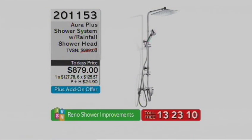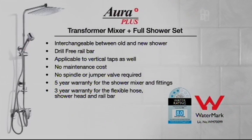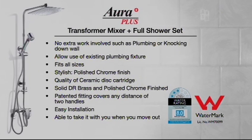Okay, one thing that we've got to tell you about with the rainfall shower is that it's got a lever on it, so you can actually have rainfall on by itself, power shower on by itself, or both on at the same time. I'm going to come back and show you that in a second. So very much like the Freestyle Plus, interchangeable with the old shower, drill-free rail bar, applicable to vertical taps as well, no maintenance, no spindle or jumper, 5-year warranty for the shower, mixer and fittings, 3 years on the hose, head and rail bar. And it's still got that amazing water saving.